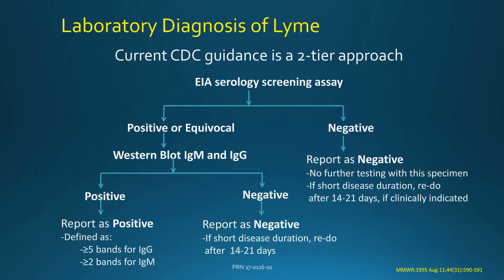If you look to the left side, positive or equivocal, as I said, IgM and IgG Western blot. If the blot is interpreted as positive, you report it as positive. Now, positive in this case is at least 5 or more bands present for IgG and 2 or more bands for IgM. If it is interpreted as negative, you report it as negative, and again, if the disease duration is short, you would redo it after you do another screen. So the Western blot in and of itself is not done in isolation. It is confirmatory testing of what you find in the EIA.